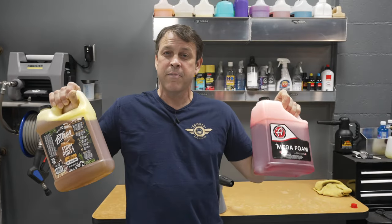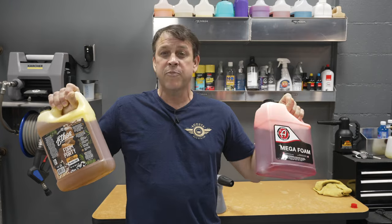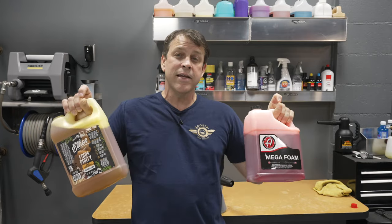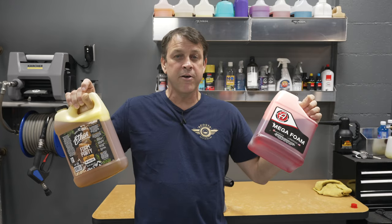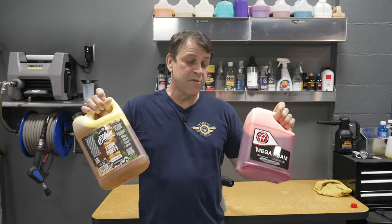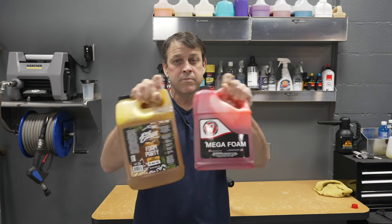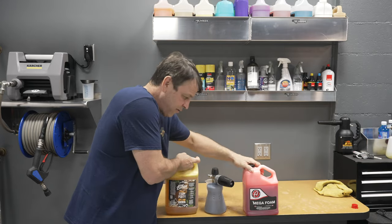I've used them both in the past. Both of them are pH balanced. We don't have to worry about any spotting on the paint. Both of them checked in at about 60 bucks at the time of the filming. Both of them also are specifically designed for foam cannon, so I expect to see some good head-to-head results out of these. All right, so let's talk about the differences between them.